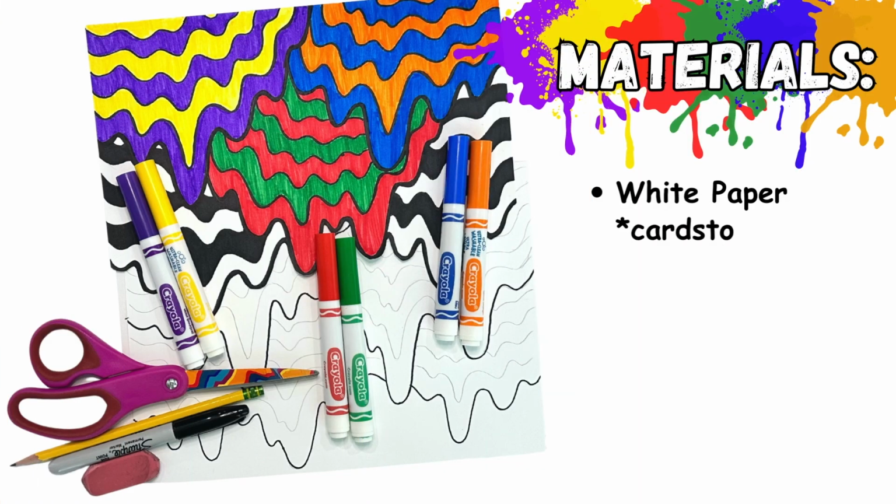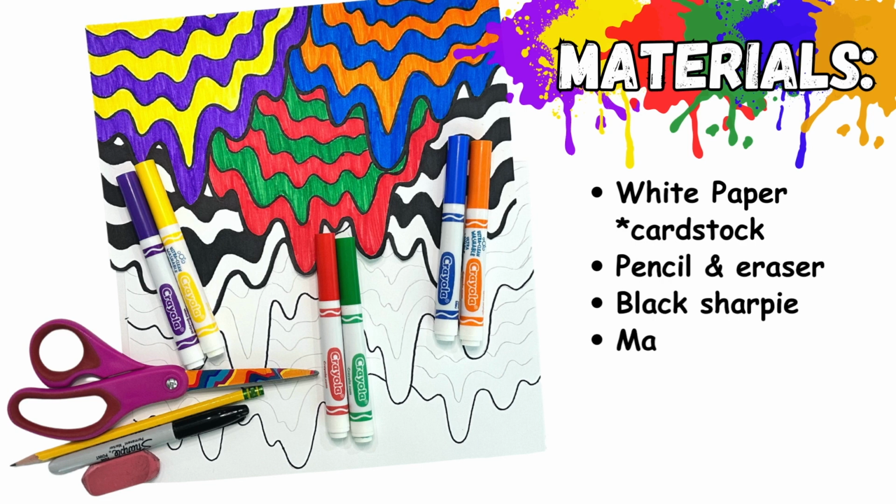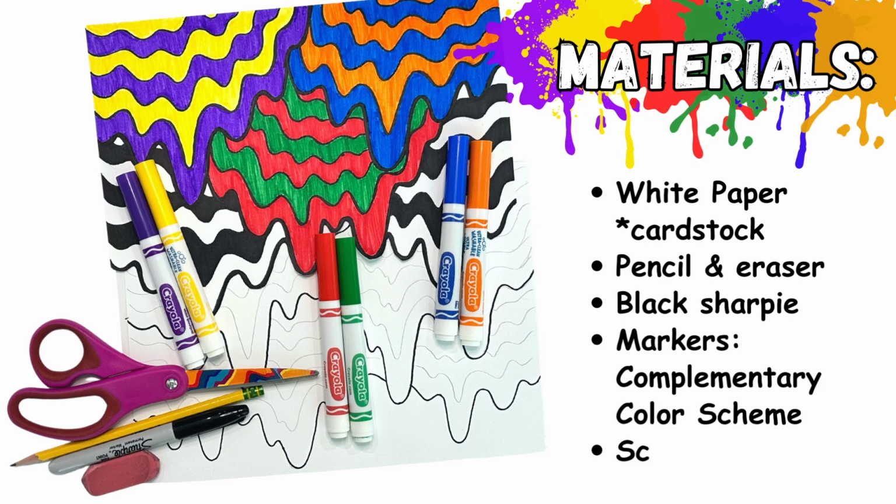The materials you'll need are white paper, pencil and eraser, black Sharpie, markers in a complementary color scheme, and scissors.